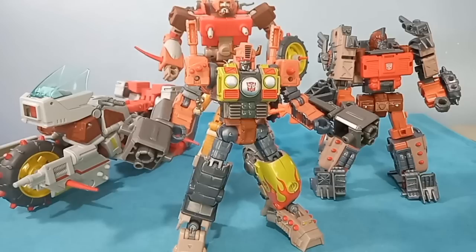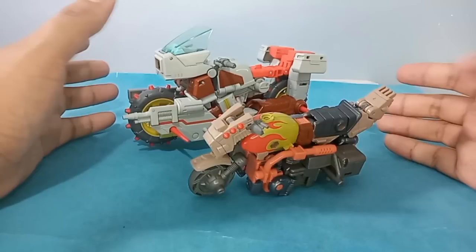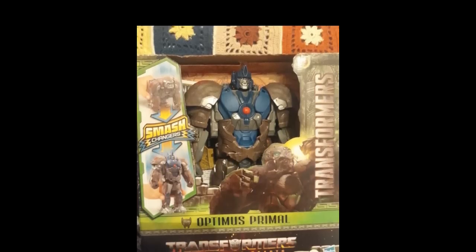So here is the bot mode. Let's take a look at the alt mode. And the alt mode seems very reminiscent of a Junkion, but it's different. It is smaller, and it should be the lower price point instead of like 33, which is the new price point of these Voyagers. It should be 23, the new price point of the Deluxe, but maybe you catch a sale. Still looks pretty cool.